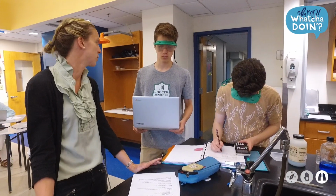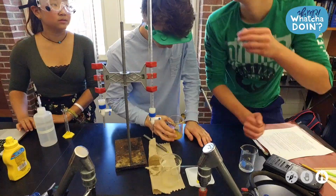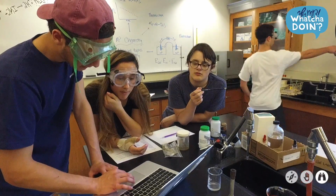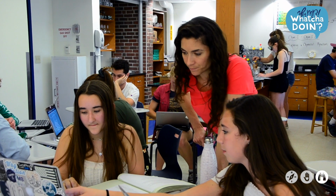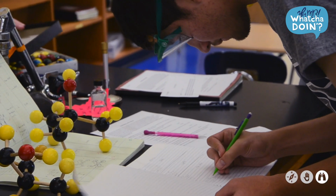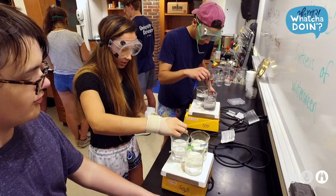And a big piece of that is finishing the lab and then coming together as a group to have a self-reflection and an analysis of their results: what went well during the lab, what didn't go so well, and if they had more time, what they would have done, or if they had extra supplies, what they would have done at that moment.